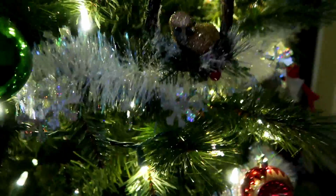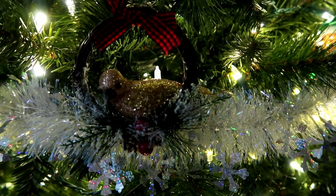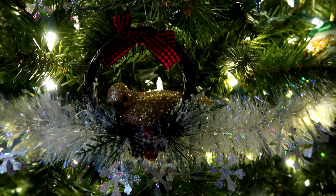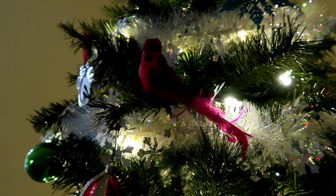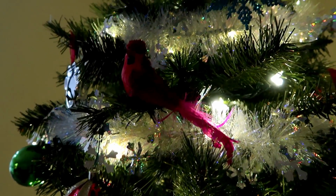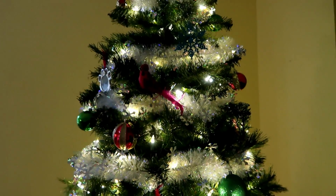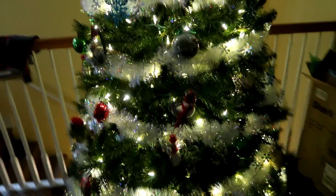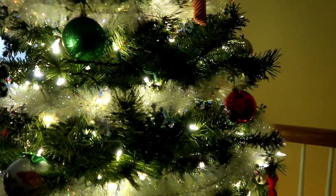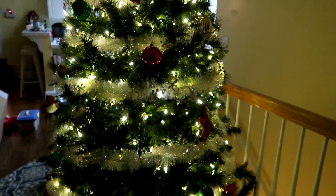And my mama loved birds. So I got this wreath I found, and it has like a little sparkly bird with some holly. I got that in her memory. I do have a picture of her, but I don't have an ornament yet. This was her ornament from years past. She loved red birds, and this was one of her ornaments, and I thought it was just really pretty. So it's in the center of the tree. I don't think I added any other new ornaments. Let me just pan over here to this side and just show you what we've got.